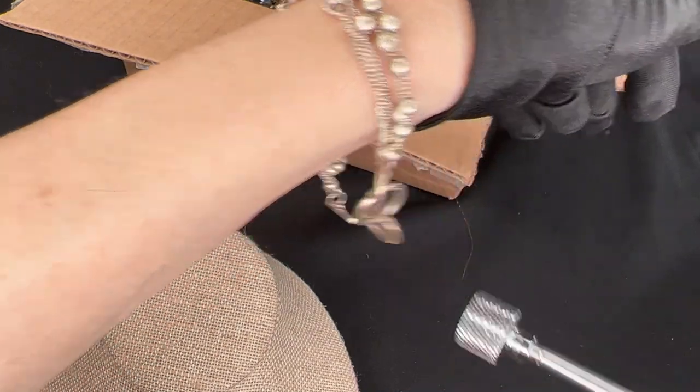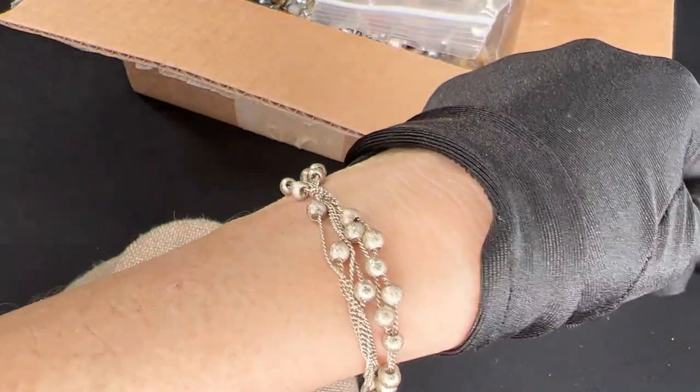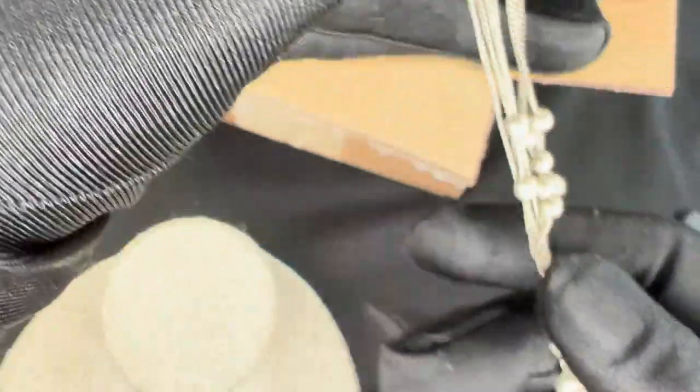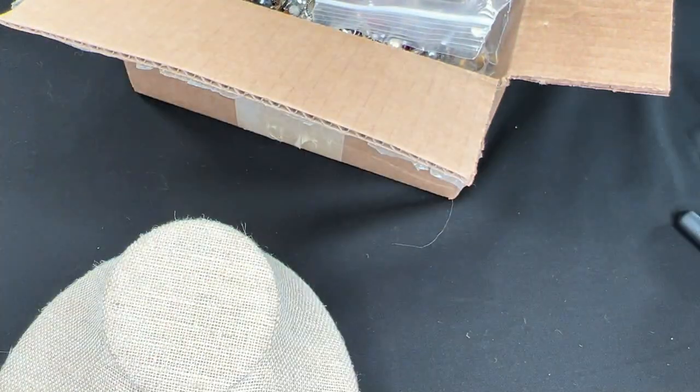See how it kind of pulls? I don't think it is. But it is pretty. It needs to be straightened out. It's pretty.